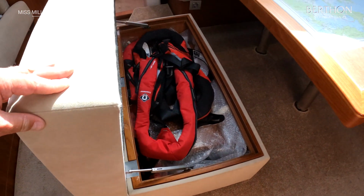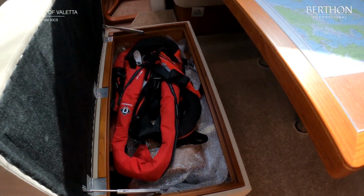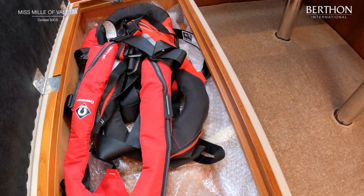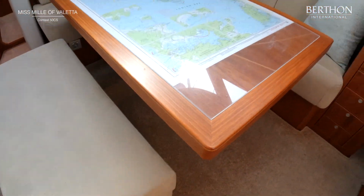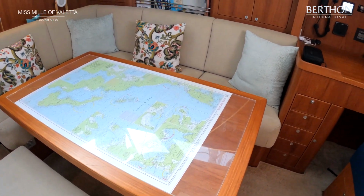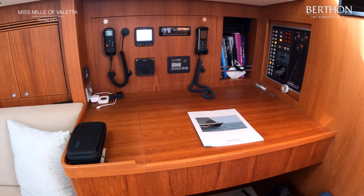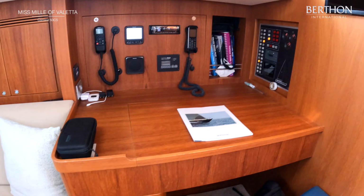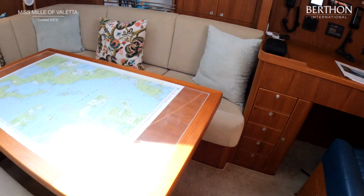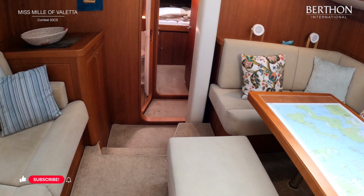Nice bit of stowage in that central bench seat there as well. You can see the current owner just uses it for the life jackets, but quickly to hand. Outboard facing nav station, it's well stocked, VHF, sat phone. The switch panel there for your 12, 24 and 220 volt distribution. Keel step rig.